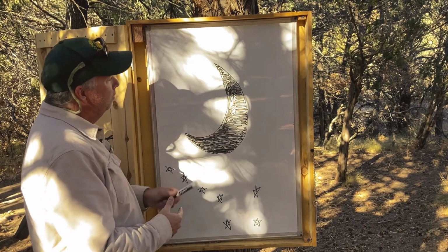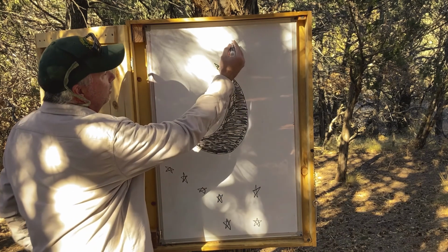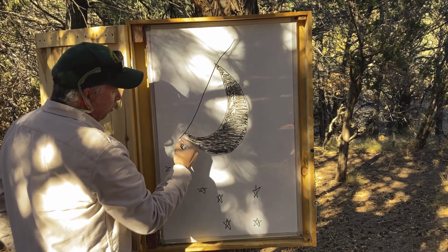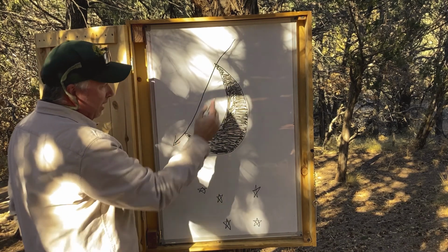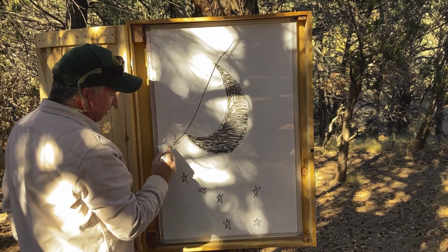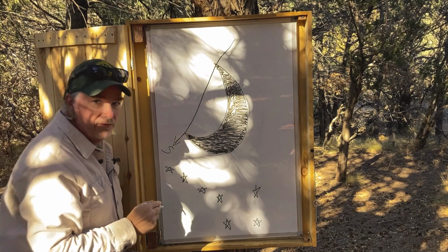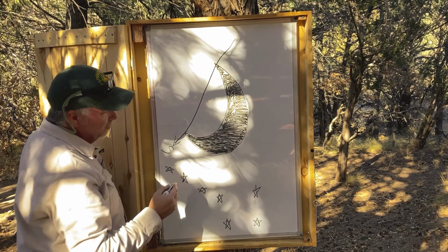One is the moon. If you have a crescent moon, what you're going to do is draw a line between the two crescents, and that line going down is going to point to south. So that's one way to find south. The other is the North Star.